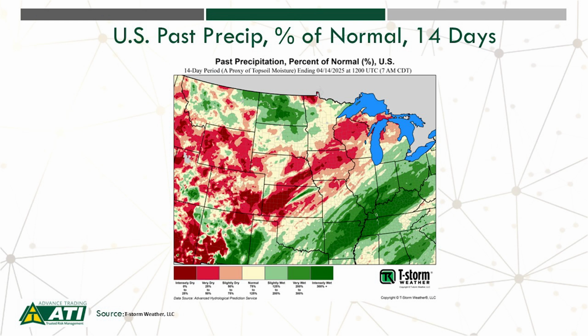Quite dry as you look at west of the Mississippi River, parts of Iowa, southeast Minnesota, southeast Nebraska, as well as Kansas. Notice, however, the further east and south you go, how wet it's been. Of course, that heavy rainfall that we saw recently across that region.